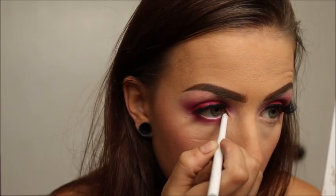And then I'm gonna take my MAC 219 brush and go in with a mixture of that coral and that red shade that we put in the outer corner, and just smoke this out ever so slightly. Next, I am going to apply my ColourPop eyeliner in the shade Exit onto my waterline to open up the eyes. And lastly, I'm just going to pop some more of that Wander Beauty Unlashed mascara onto my lower lashes, and then that will complete the look.